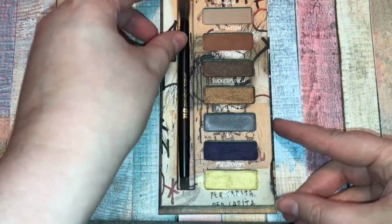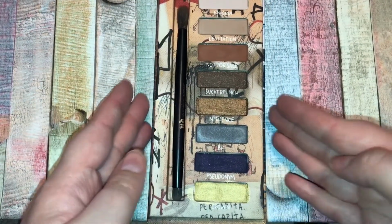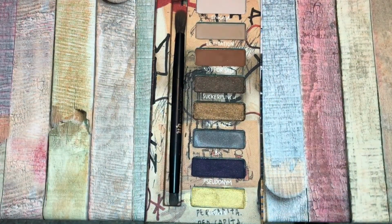So my next Too Faced palette is the Jean-Michel Basquiat palette. Hopefully I said that right. It's always a challenge. Now this palette is shaped like this, which is a little bit different. And I really like these colors. They're just gorgeous colors. I haven't used it too much yet because they put it on sale in the spring, but the colors are more fall-like to me, so I only used it a few times.